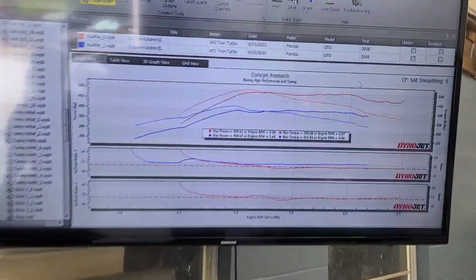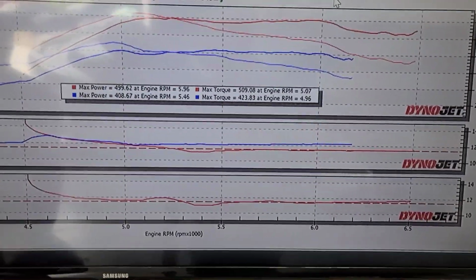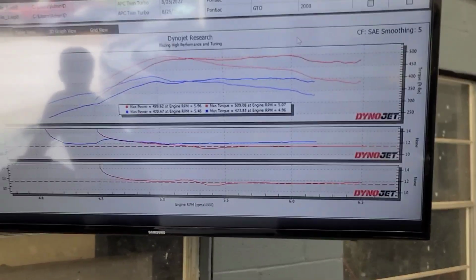Yeah, we're cooling it down now. We're gonna try one more hit just to see if we can get over 500. It's always good to eclipse a big number like that. But overall, the tune is good, and you could send it just like it is.